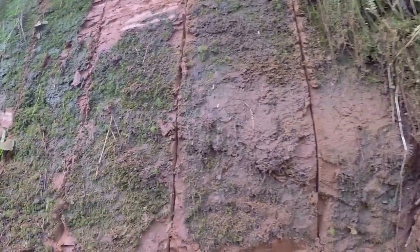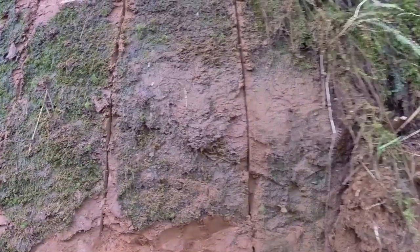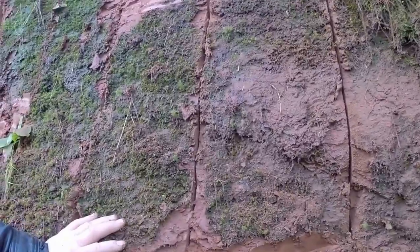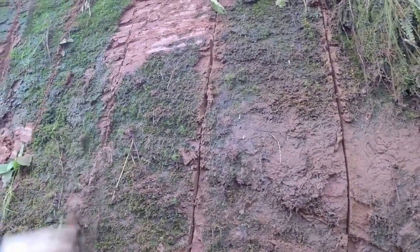Well, it's all sandstone. Very wet and very abrasive. I don't think an ordinary cutting disc would last that long. Right, I'm off to a place called Lacey Caves.